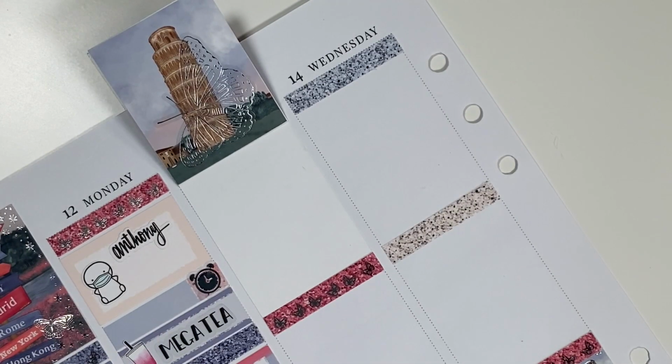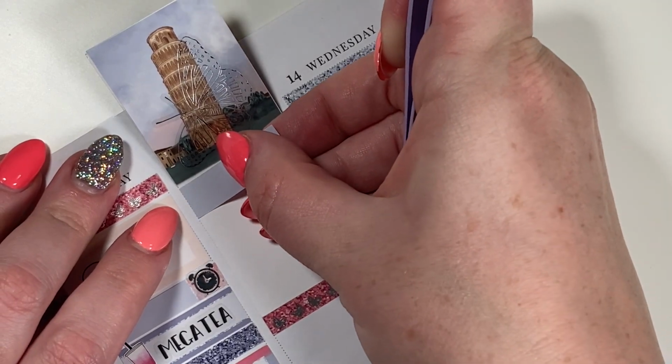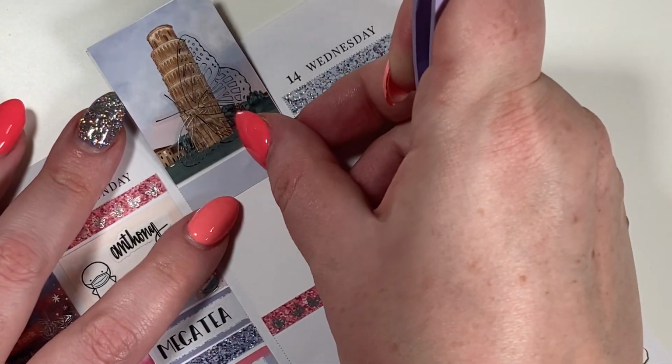So then for Tuesday, we got up early because we still had, I forget how long the drive was from where we stayed. So we got up early and headed out. Use just a plain piece of washi for that.